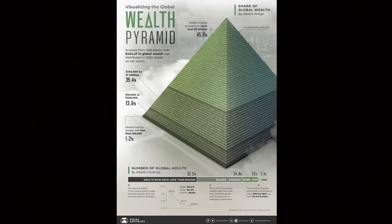And everybody's talking about the economy and how much inflation's running rampant in our lives. So here's the wealth pyramid. You can decide where you sit inside this. Wealth held by people with more than 1 million, 45.8% of global wealth is held by that top percent of the pyramid. And of course we have the top of the top, the 1% of the 1%. And somewhere on the bottom, 1.2%, less than $10,000. And somewhere in the middle we will straddle that.